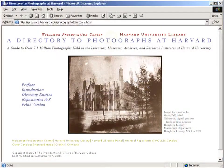But there were two major byproducts of this survey. And the first was the directory to photographs at Harvard was then updated and put online. And we're in the process of creating our third version in a much more interactive kind of way on the internet. And it goes to show that it's a living, breathing document.